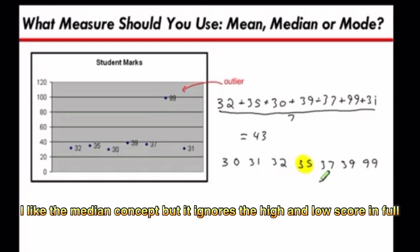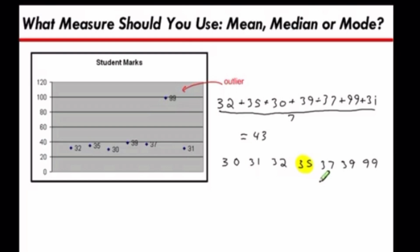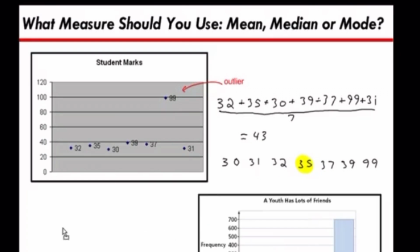But what about the mode? Well, let's have another example. Here we've got a Canadian survey. And this survey just asked random teenagers, how do you feel about this statement? You have a lot of friends. Is that completely false, that you have no friends? A little bit false? You have maybe 1 or 2. Sometimes false? Mostly true? Or is it completely true that yes, you do have a lot of friends?